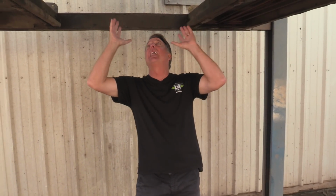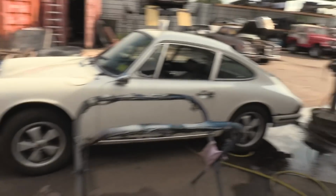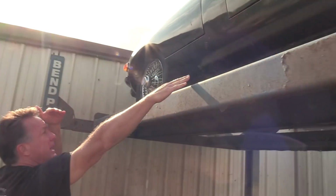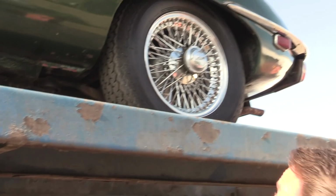Again, this is why I like to buy stuff locally. Look, this car has no rust. And we'll look at the other side too and just confirm. Got some paint coming off over here and some surface rust, but no rust through. I left the door open. Let me bring it down a little bit.